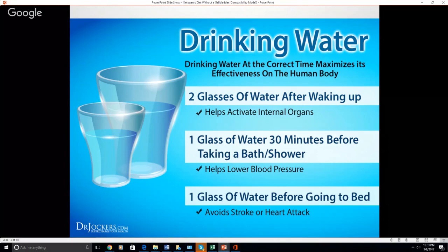I personally drink about 1 gallon of water between the time I wake up and before I eat my first meal, which is for me usually between 12 and 2 o'clock. I've drank 1 gallon of water by that period of time, and that's so key, is to be drinking water like that, just really, really drinking a ton of water to help flush your system.